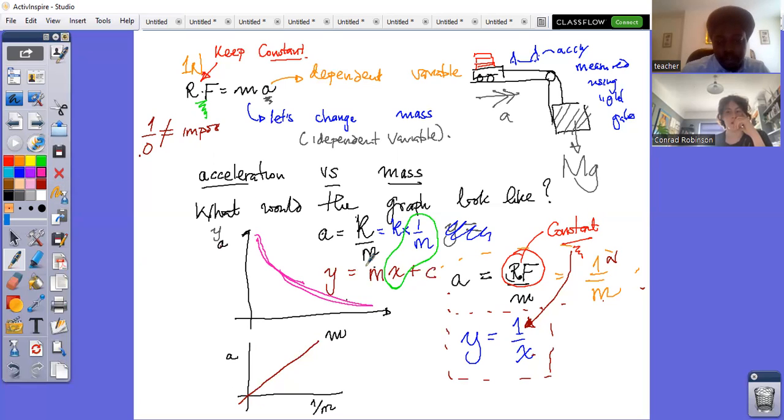You map it. This is my x term, 1 over m. Now I map this to k. So the gradient will represent my resultant force. There's no term here to map to C. So this means that this graph will pass through the origin, because the constant or the intercept is 0.